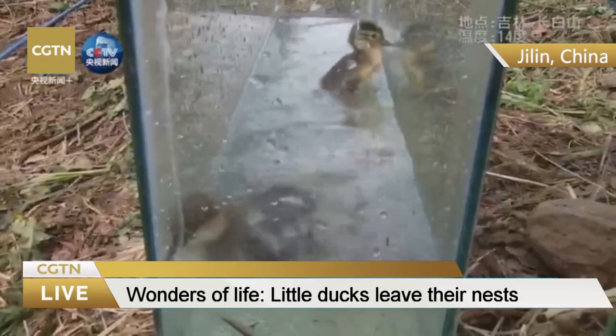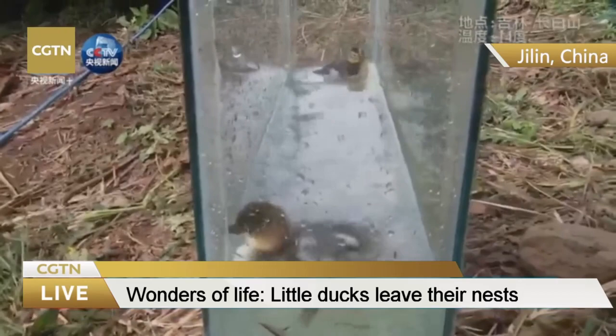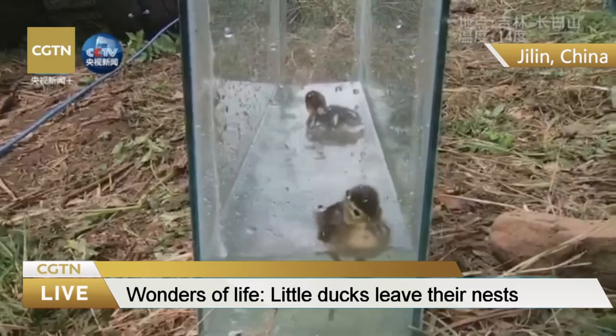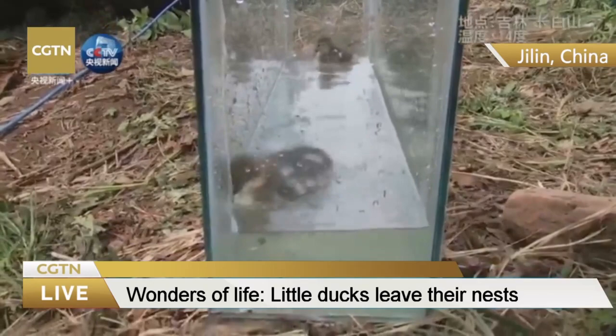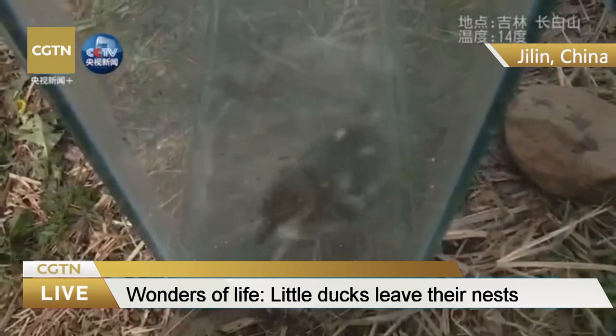And now you can see two survivors. One Mandarin duck in the merganser's hole, and one merganser was left behind because there were three Mandarin duck's eggs in the hole. These two small birds are protected in the glass, and after deliberation, they will put these two birds back to nature.